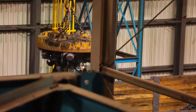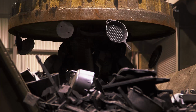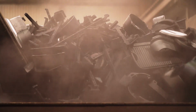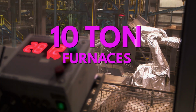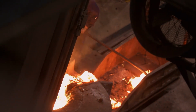Ah, fine. Well, when the 9,000 kilogram secret blend of metals is ready, it is violently shaken. Oh, it's very violent. This vibrating conveyor takes the metal to the furnaces. Lodge has two 10-ton furnaces, which melt the metal at 1,500 degrees Celsius. It takes 40 minutes for the furnaces to melt all that metal into hot liquid iron.